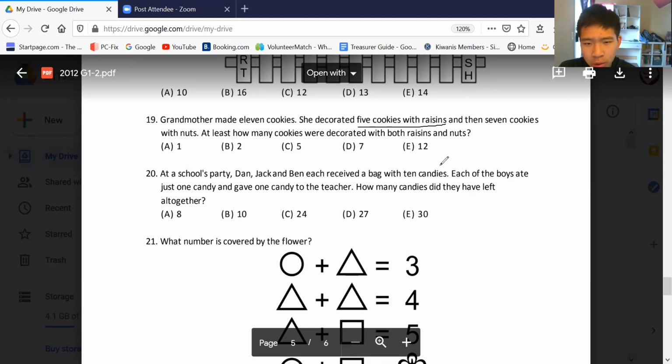So anyway, 5 cookies with raisins and then 7 cookies with nuts. So at least how many cookies were decorated with both raisins and nuts? So I'm going to show it to you guys right now. So 5 cookies with raisins and nuts. So let's go back to the whiteboard, clear this.